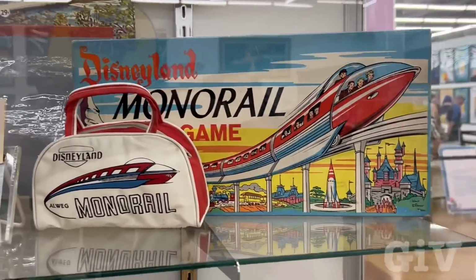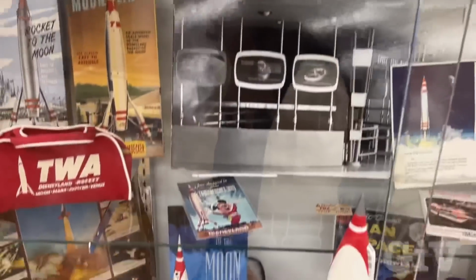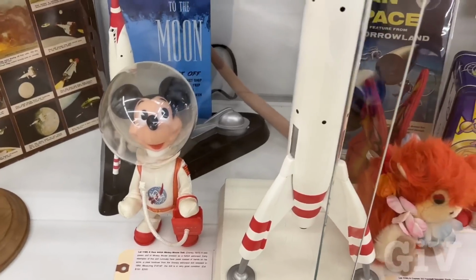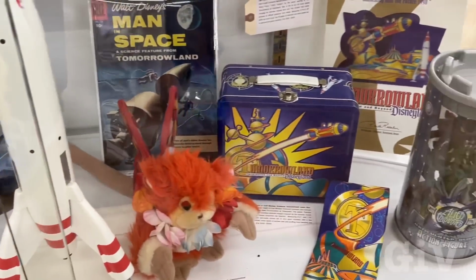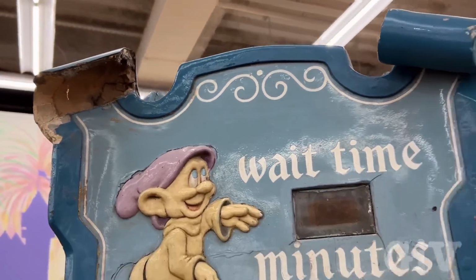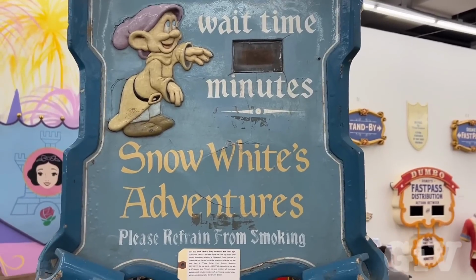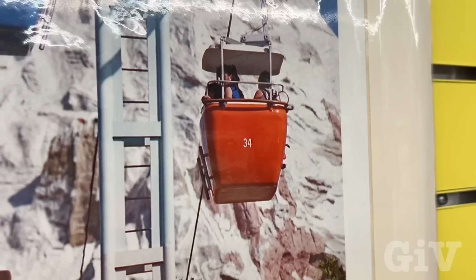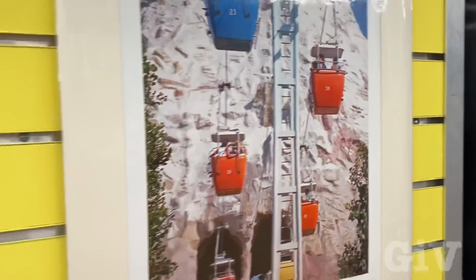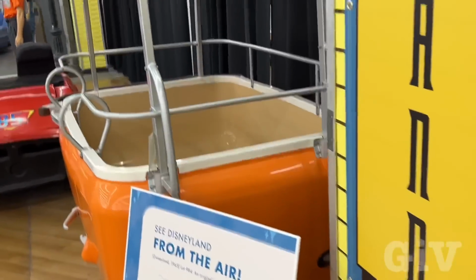More board games. Look at this. NASA Mickey Mouse. You see the wear and tear on that sign. But this is an electronic sign. It says the minutes, not like the other one. 1965 Skyride number 34. We got number 36 here. This is how they look like.